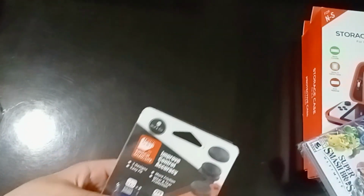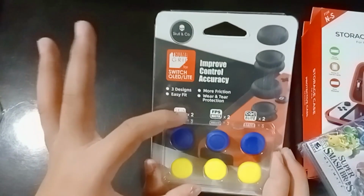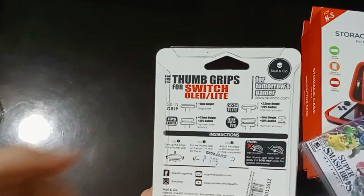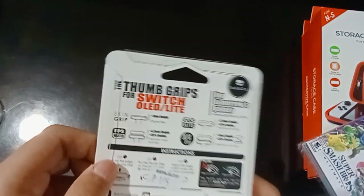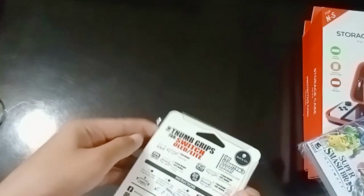Let's unbox some of these accessories over here. Let's start off with the Skull & Co. thumb grips for the analog sticks. Over here we see I got the blue and yellow variant. Got it from Data Blitz as well, of course. Can't go wrong with Data Blitz. Here are all the specifications. Just pause if you want to read it, and let's unbox this thing.